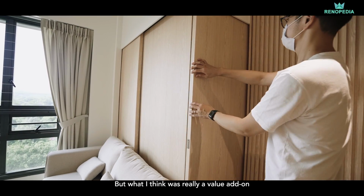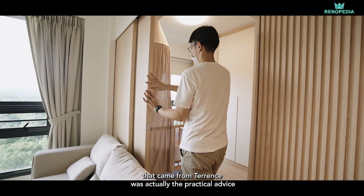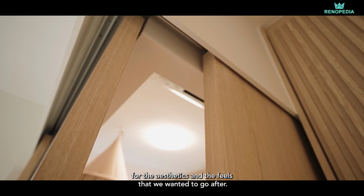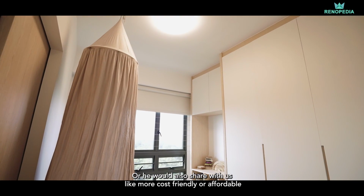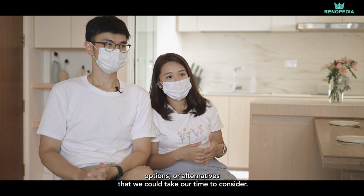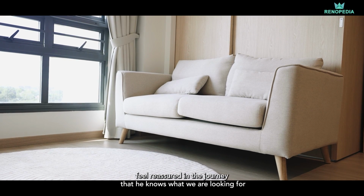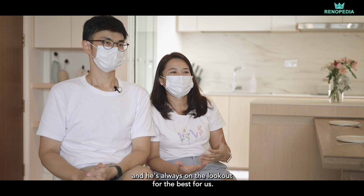But what I think was really a value add that came from Terrace was actually the practical advice. For both of us, we were just going for the aesthetics and the feels that we wanted to go after. But he would also share with us more cost-friendly or affordable options or alternatives that we could take our time to consider. And I think that was really what helped us feel reassured in the journey, that he knows what we're looking for and he's always on the lookout for the best for us.